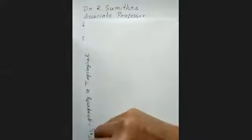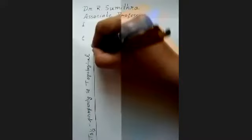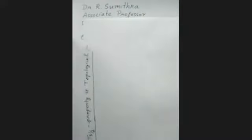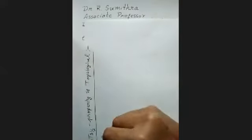Okay, this is a theorem. The T3 and a half property is topological. T3 and a half is also called Tychonoff. The Tychonoff property is topological. Okay, so the proof is very, very easy.